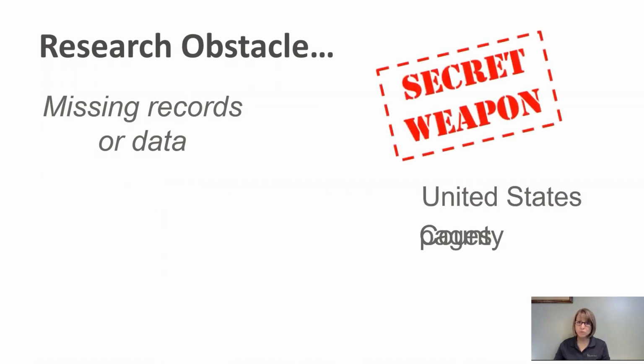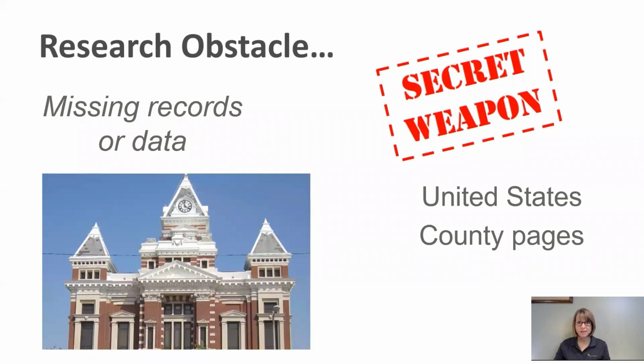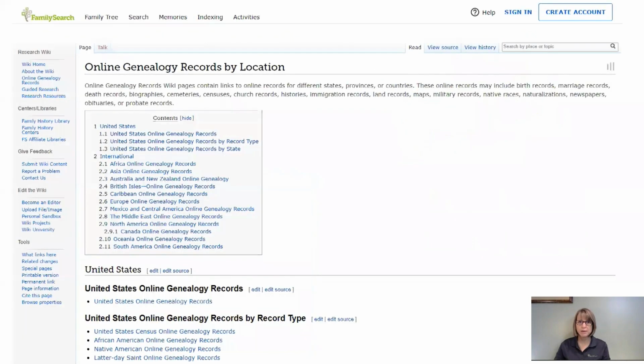The wiki is a secret weapon for research in the United States. County pages list the kind of information you need to know. Let me show you what I mean.